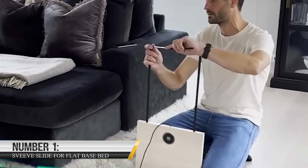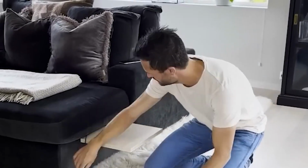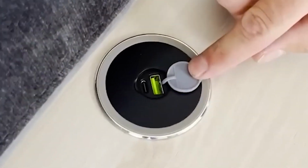Number 1. Sveeve Slide for Flat Base Bed. This is essentially a bedside stand without legs. It's an ingenious idea for cramped spaces. And no, it's not from Sweden, which is known for innovative furniture. Instead, it's a product of neighboring Norway.